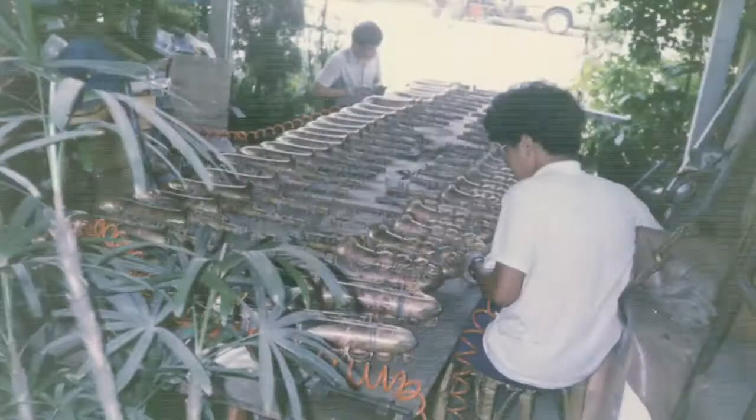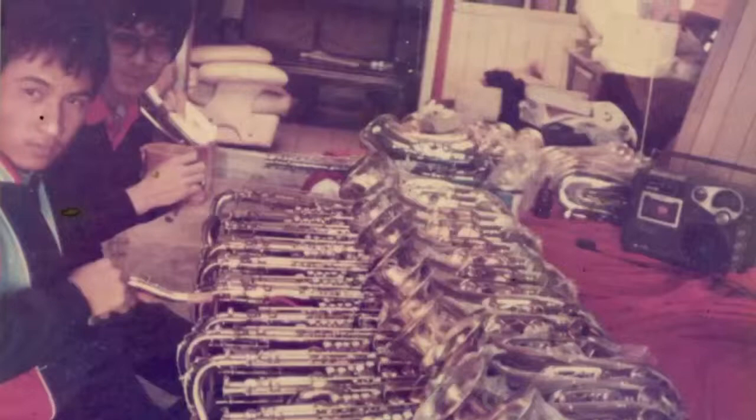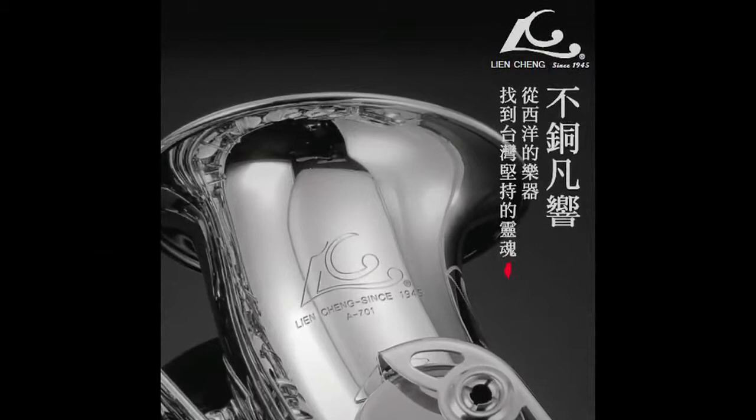For most of its life, the LIEN CHENG Saxophone Company has been making saxophones and parts of saxophones for other manufacturers. In the 1970s, saxophone production peaked in Huili. At its peak, there were 30 factories producing about a third of the world's saxophone output. The 80s and 90s were a struggle for the saxophone makers of Huili. Saxophones were being produced in China at much cheaper cost, cheaper labor, cheaper parts. In 2000, LIEN CHENG rebranded itself as LC Saxophones. The Huili saxophone makers couldn't compete outside of Taiwan.